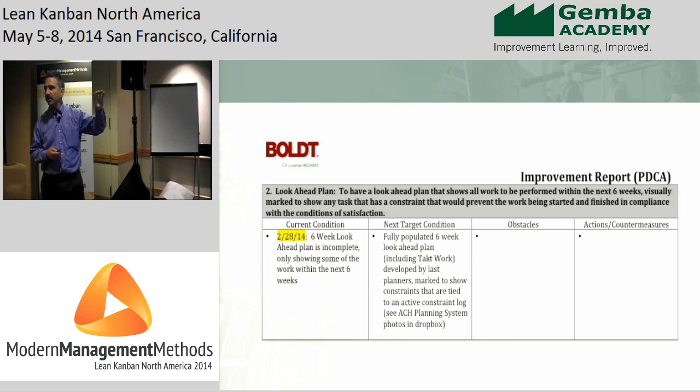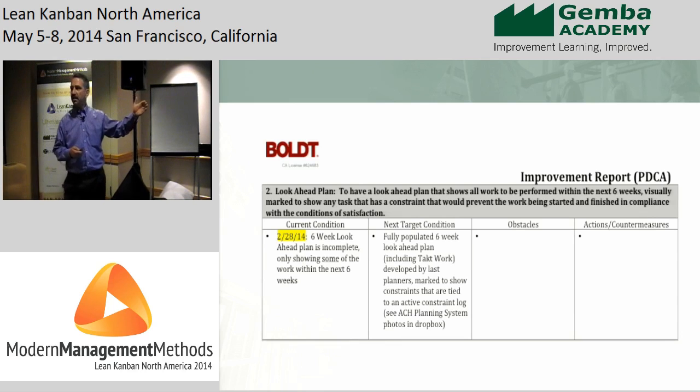And what goes in the gray box is the vision. It's where we're trying, ultimately, what's the pinnacle? Where are we trying to get? And then each week, the team goes through the kata of identifying what's the current condition, what's the next target condition. In the planning system, we say the cycle time is a week. So where do we want to be by the end of the next week in terms of our capability?